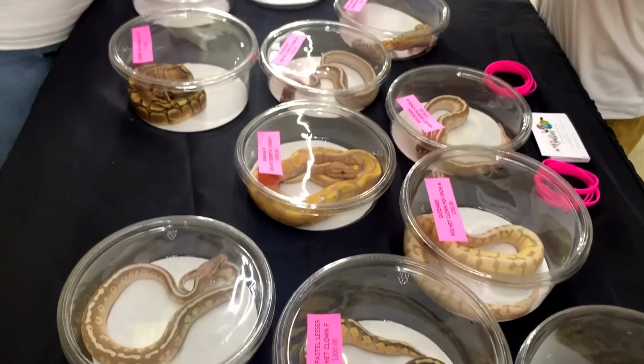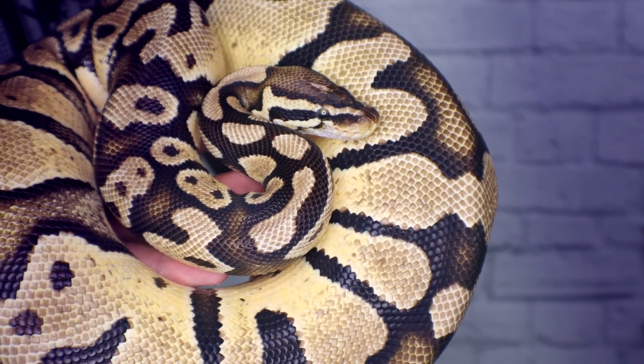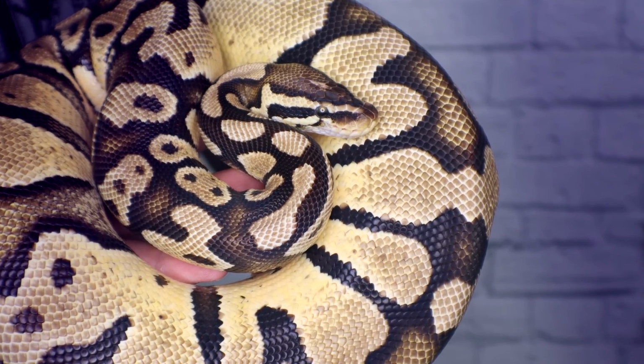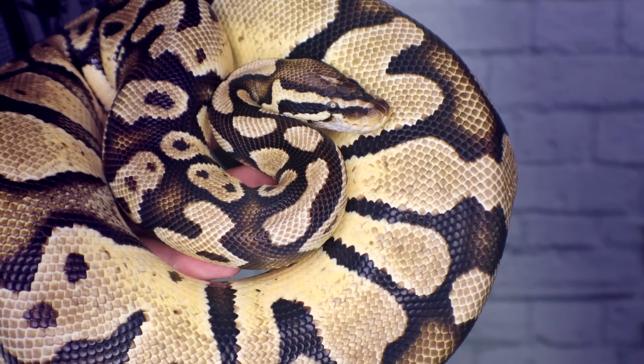Their temperaments are absolutely amazing. Every now and then there will be a hissy or more attitude prone ball python, but that's usually a very quick fix. Usually with just some handling, they are going to be good to go.